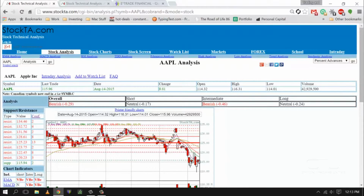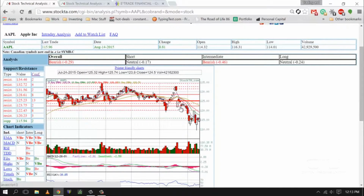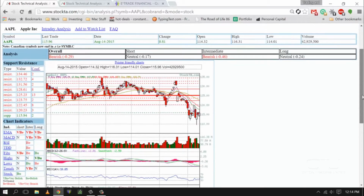Next we have Apple. It had its earnings, and it kind of fell off, and it just kind of continued to fall off. So now it's kind of stuck in this consolidation, if you could call it a consolidation, that's pretty wide. 110, 120. Charts are showing very bearish, so they're assuming more downside.